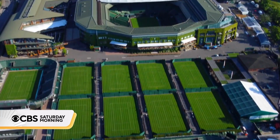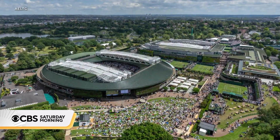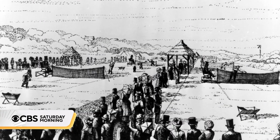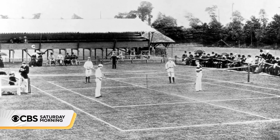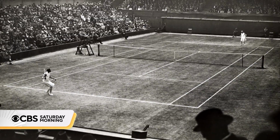And not just any. The grass courts gracing the All England Croquet and Lawn Tennis Club, home to the Wimbledon Championships, the oldest Grand Slam dating back to 1877. Its current array of courts ranging in age from teens to just over 100. They're a bit like wayward children. They all have to be managed in a slightly different way.